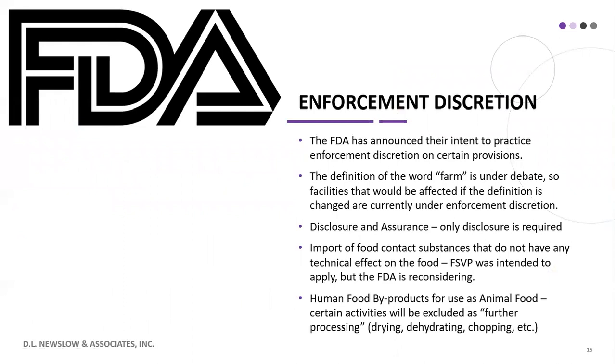The FDA has released a document, and it is linked in a later slide, that talks about practicing enforcement discretion. Basically, they've said, okay, we recognize that there's some confusion around these topics, and we're not going to enforce this unless it's a major public health issue.